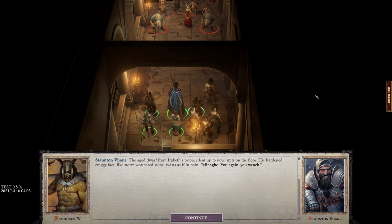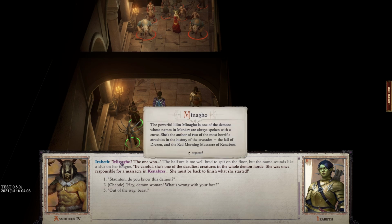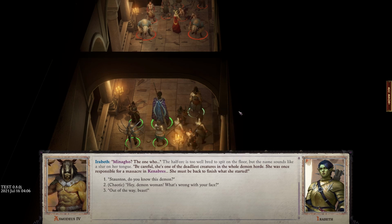Minago. You again, you wench! Minago, the one who... Be careful. She's one of the deadliest creatures in the whole demon horde. She was once responsible for a massacre in Canabras. She must be back to finish what she started.